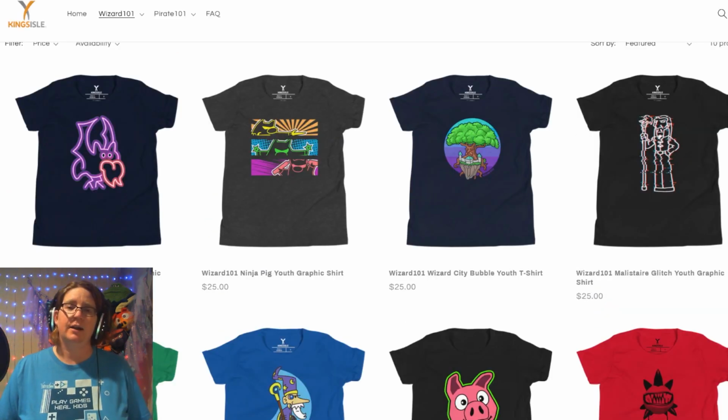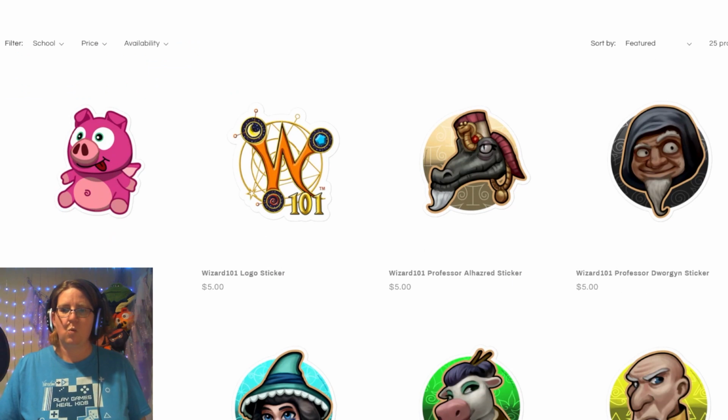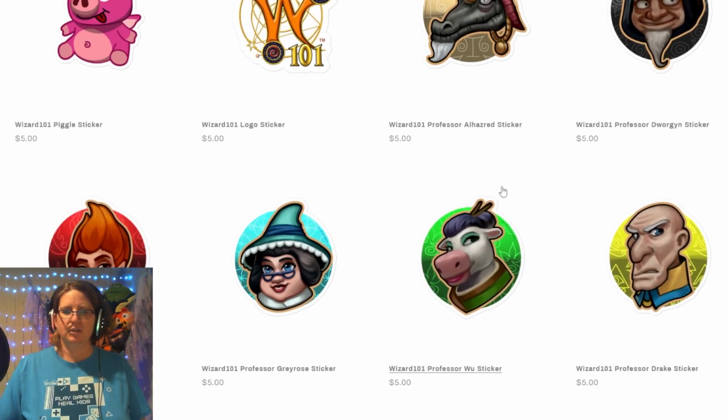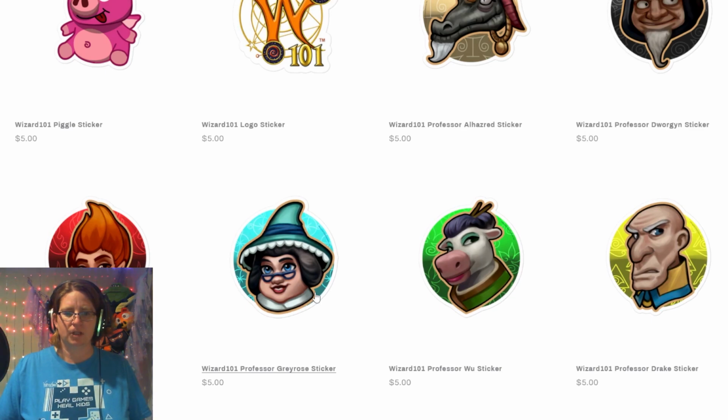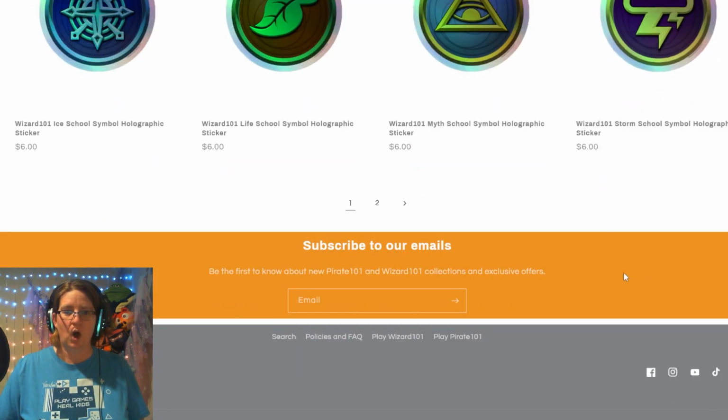Oh, by the way, excuse me. Moon School, Sun School, Shadow wear those shirts and apparel. And then they have stickers and pins. By the way, do these look a little familiar? Because I was looking at these like, why does Grey Rose look young? And Woo's giving Cyrus the woo-woo look. And Billstrom is a baby. What is going on here?